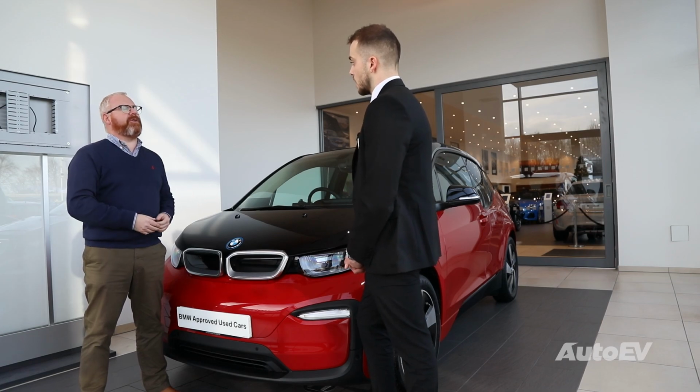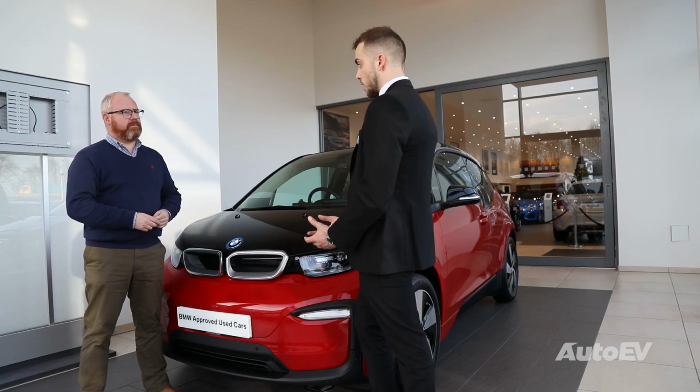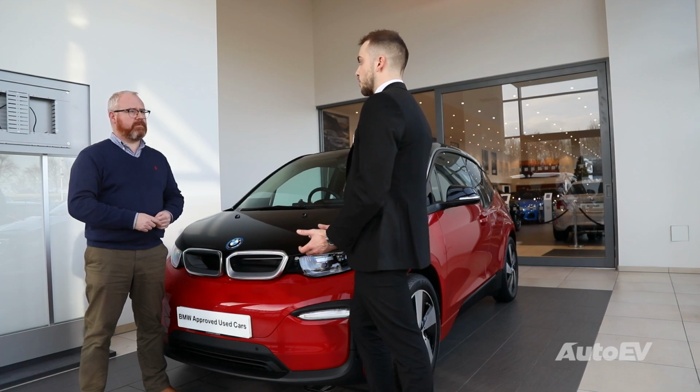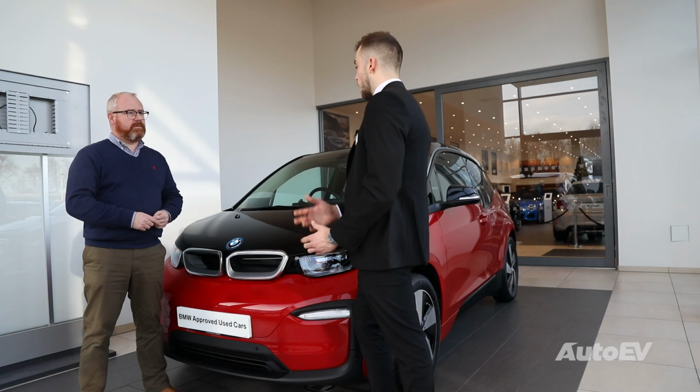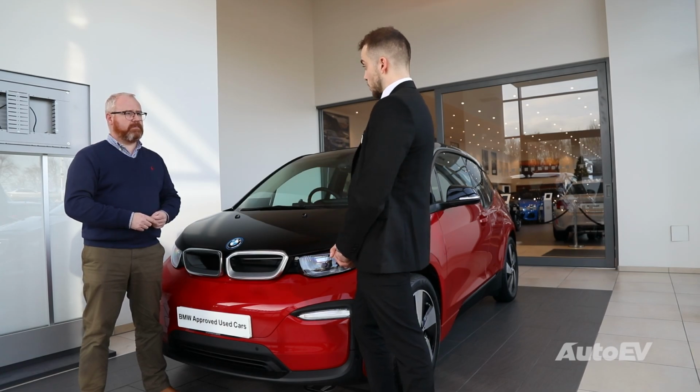What sort of price range are we looking at? To be honest with you, some of the older models, so 5-6 years old, could be anywhere from the early teens, so £13,000–14,000 cars, all the way up to about £40,000 if you go for one that's almost brand new.